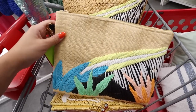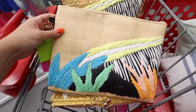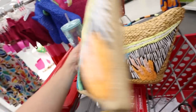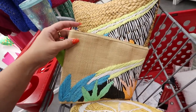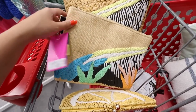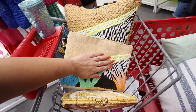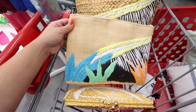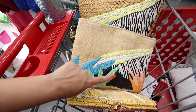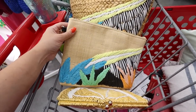Then there is this zip pouch. It is completely embroidered with this really nice geometric colorful pattern. It's only on the front though, and then it's more of a natural woven material. It does have gold hardware, a black strap, and this one is $25. This is a great little pouch. You could fit so much stuff in here. You can see it compared to the size of my hand. Definitely a great size, especially if you're wearing just a solid color to a wedding. This would be a fun one to use as your bag.